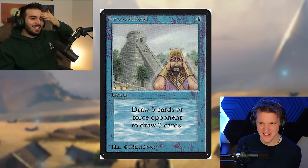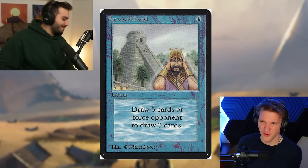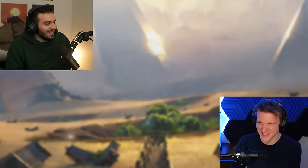I mean, these numbers are crazy, right? For a piece of cardboard that's often kind of banged up, that came out of a booster pack. It's insane. What the fuck is this?